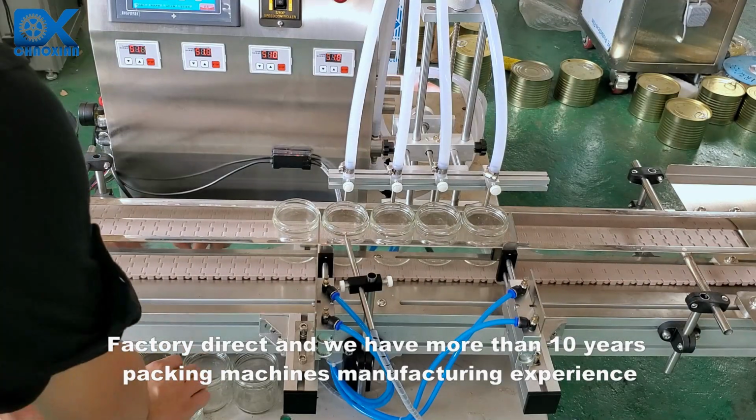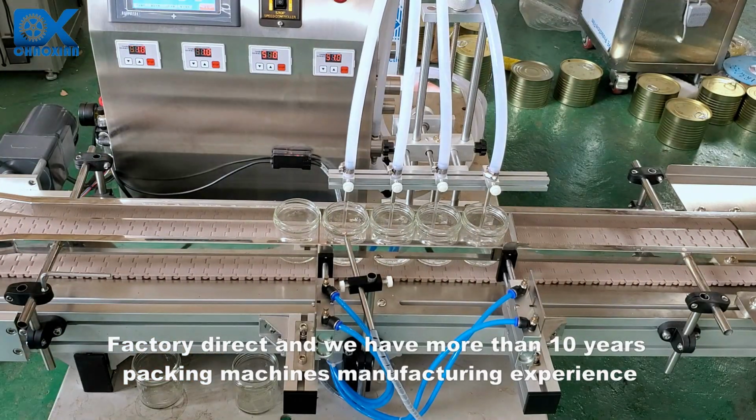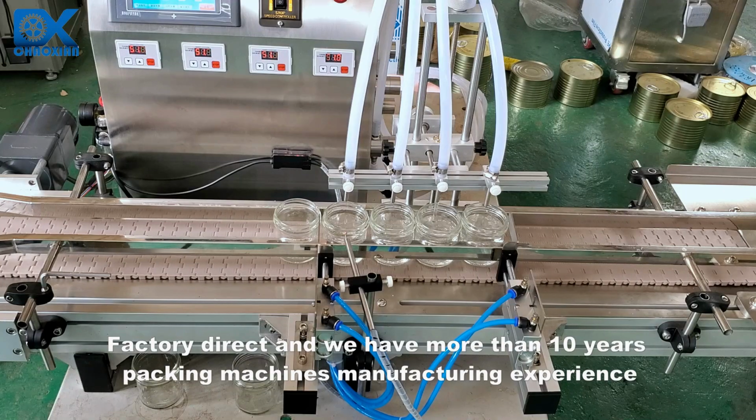Factory direct, and we have more than 10 years of packing machine manufacturing experience.